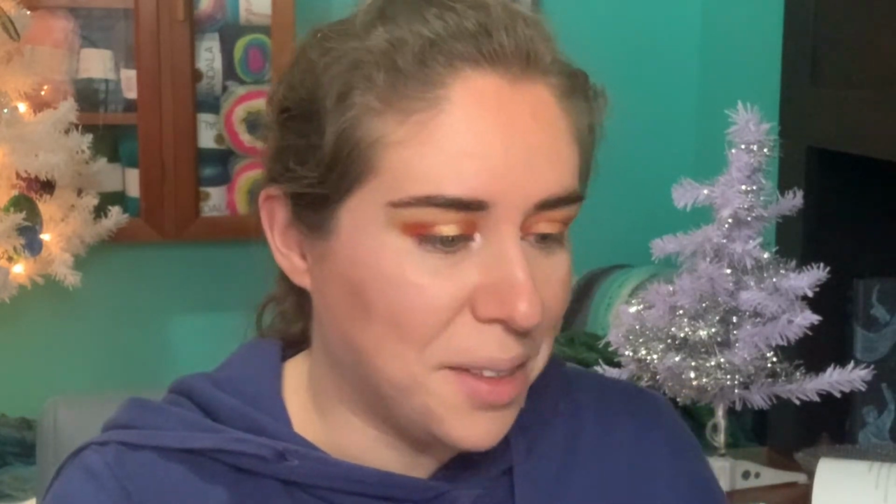Now I'm going to take the eyeliner, the Violet Shimmer eyeliner. I do have to sharpen it because it is quite dull and I don't want to hurt myself. I think I'm just going to put it on my waterline and then my lower lash line, and we'll see how that turns out.